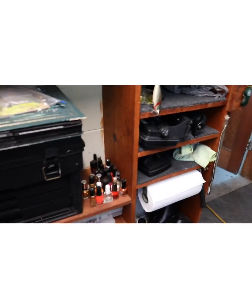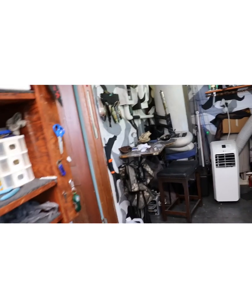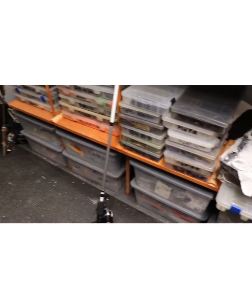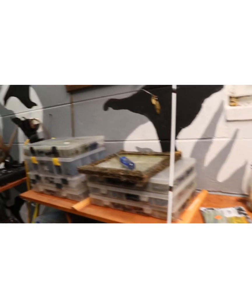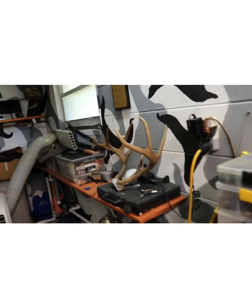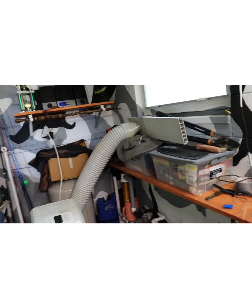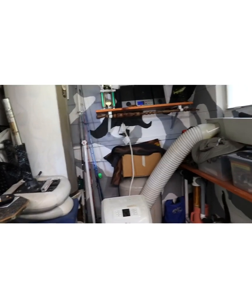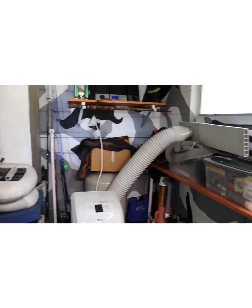But anyhow, this is our fix-it shelf where we fix tackle when we lose hooks and stuff like that off of different things and have to do some specialty stuff. And more crates of tackle. And more tackle. Extra boat stuff, life jackets and stuff like that, because you have to have a life jacket for every person that you put on your boat.